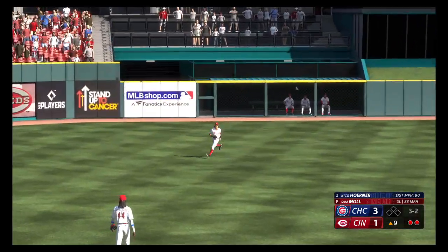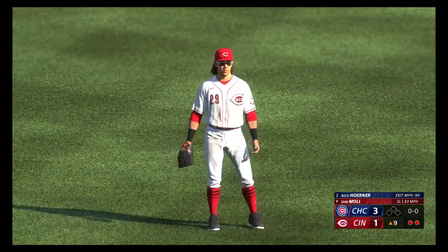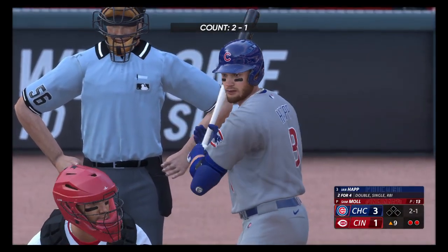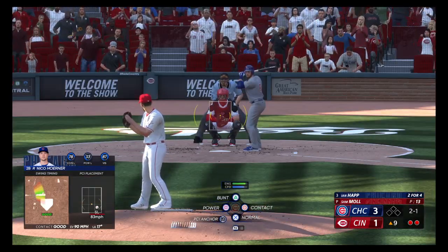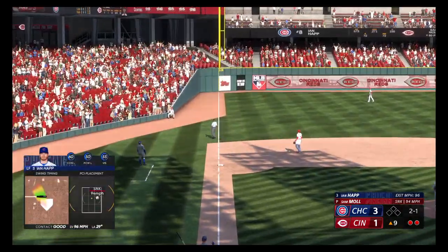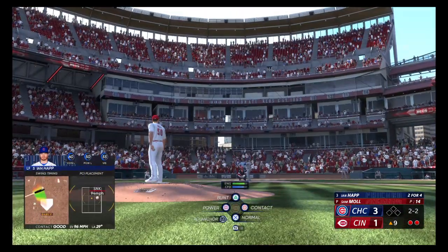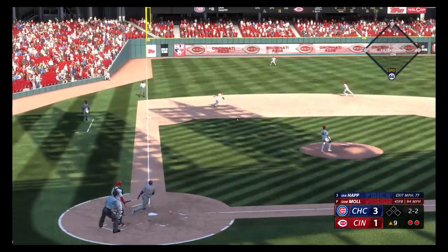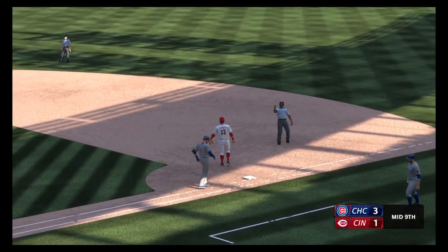Now a screamer into the outfield. Friedel makes the grab on the run. The left fielder, number 8, Ian Happ. 2 outs, bases empty. Here's the left fielder, Ian Happ. And a 2-1 hammered but foul. And a pitch. Ground ball left side. Marte with a throw to first, and that is that.